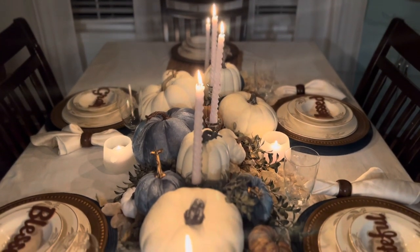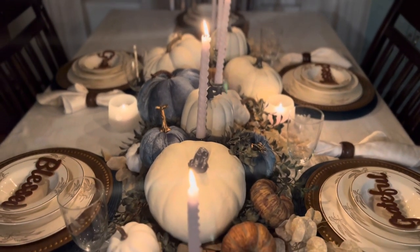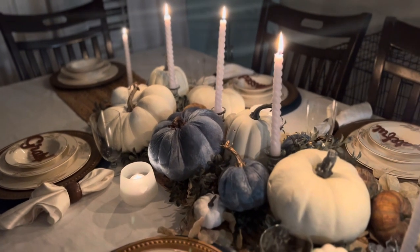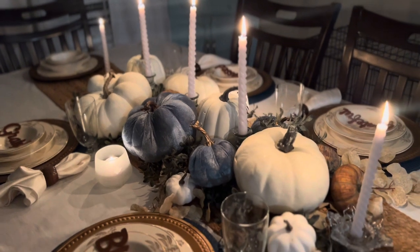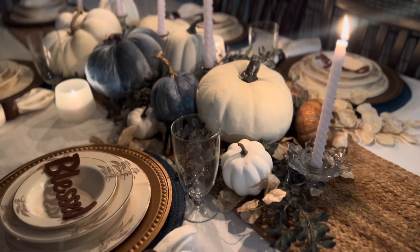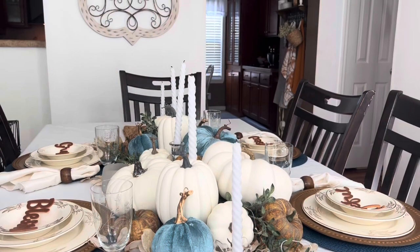But if you saw my Thrift With Me video, you saw that I got these dishes for $1.75, but they didn't have any dinner plates. So my husband's grandmother saw that, and she actually had the same set of dishes, and she gave me what she had. So I was able to get enough for 5 table settings, but I only normally do 4 here anyway, so that worked out okay.